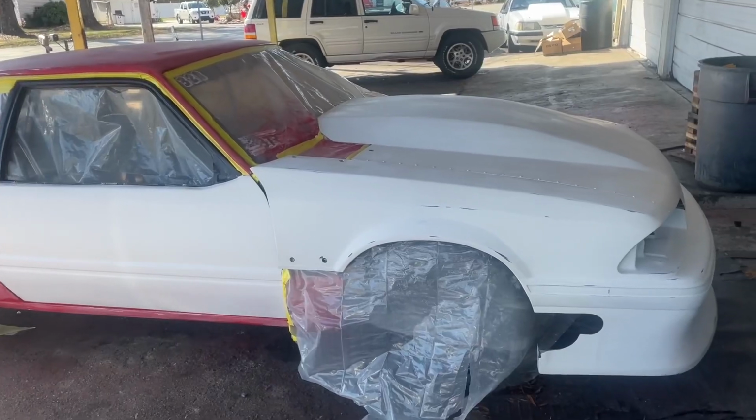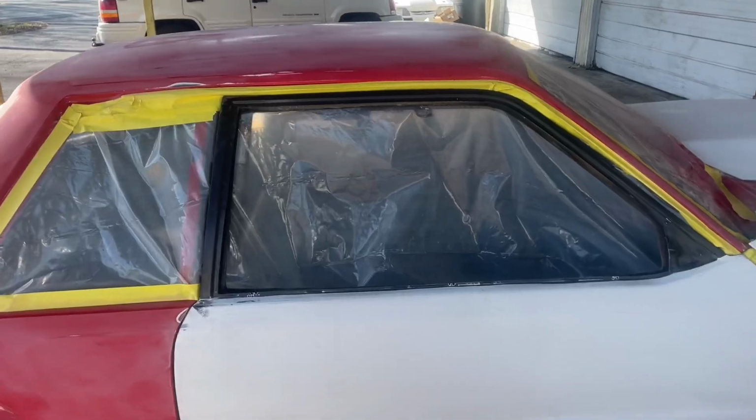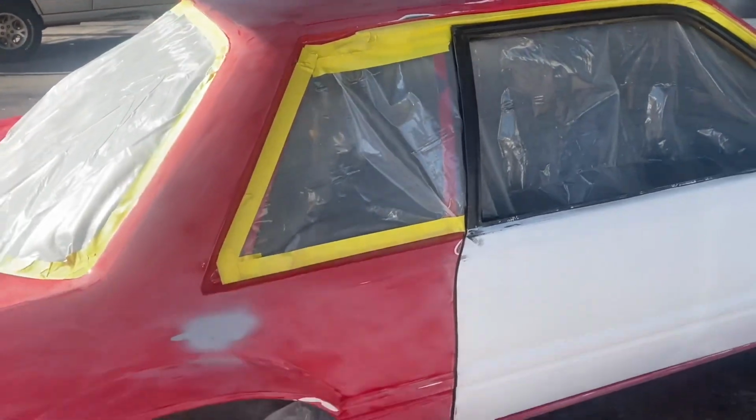This thing, we're gonna see if we can't get some paint on it today. Get it looking good, let it dry so I can wet sand and buff it tomorrow or the next day. Y'all hang out and ride with me for a little bit.